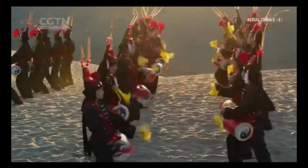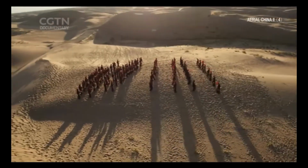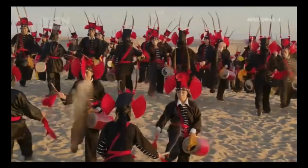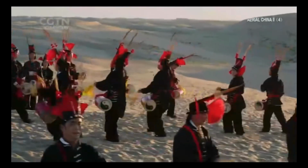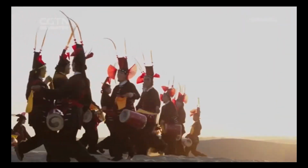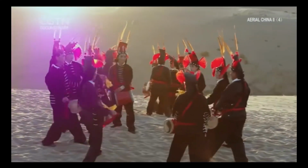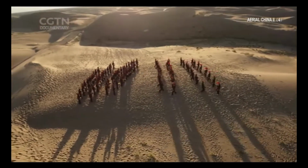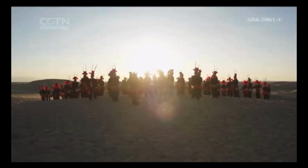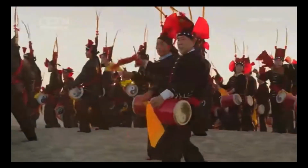A legend tells of the origins of the Gansu dance. According to a folk story, in ancient times an army was besieged. In desperation, they hid their weapons in drums, dressed as drummers, and so managed to break the siege. Maybe there's some truth in that. The constantly changing formations of the drummers do resemble the battle drill of an ancient army.